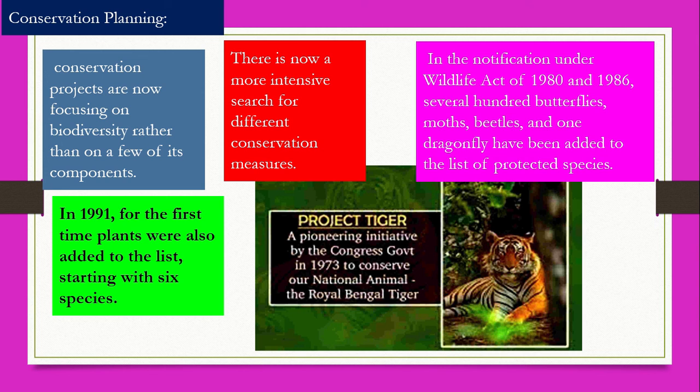If you see the notifications under the Wildlife Act of 1980 and 1986, several hundred butterflies, moths, beetles, and one type of dragonfly have been added to the list of protected species. So you can see here, from protecting a few of the animals, they started to protect the entire biodiversity of nature. They are now focusing on biodiversity rather than on a few components. That point is very clear, because now they are adding butterflies, moths, beetles, and dragonflies to the list of protected species by giving various notifications to the Wildlife Act, which was amended in 1980 and 1986.